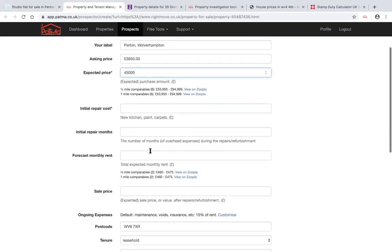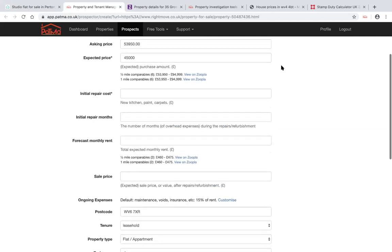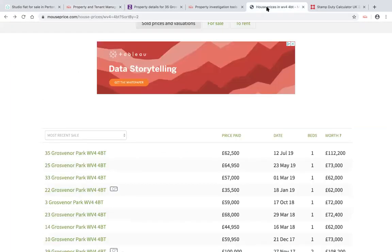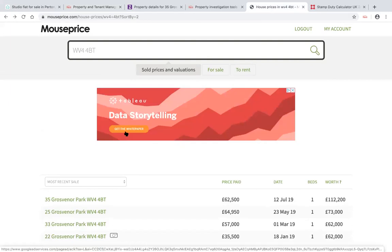First of all, let's actually just quickly take you into a tool called Mouse Price, which is a very good tool to find out what the local prices are, the local asking prices and sold prices. I'll also show you later on in this video how to also check Rightmove prices, Zoopla prices, but I think Mouse Price is probably the better tool in regards to the accuracy of the information. It also shows you the full number of bedrooms, etc.